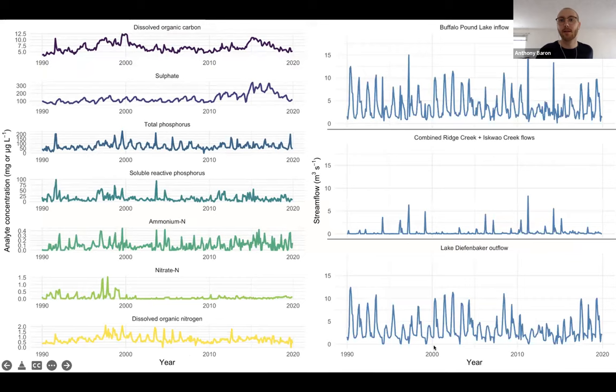So Buffalo Pound Lake inflow, that's right above the lake. These Ridge Creek and Esquayo Creek, those are the ephemeral tributaries. And then we have Lake Diefenbaker outflow. And again, that's where flow is being controlled. It's controlled releases to Buffalo Pound downstream.